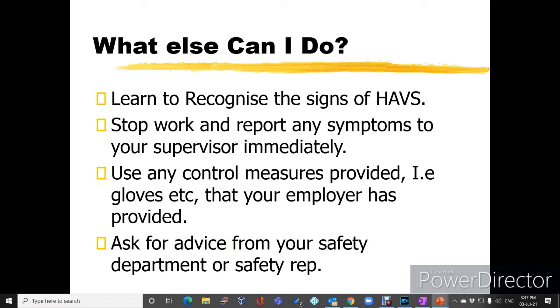And if you've got a safety department or a safety risk, ask them for advice. Because if you think you're suffering with HAVS or the start of HAVS, and you don't report it, it will mean that the disease will only get worse. The fingers will eventually turn red and then black. Infection will then follow, and in extreme circumstances, fingers can be lost. Pain is severe and often felt only when resting. But if you're working for years on end and not doing anything about it, it will be permanent.